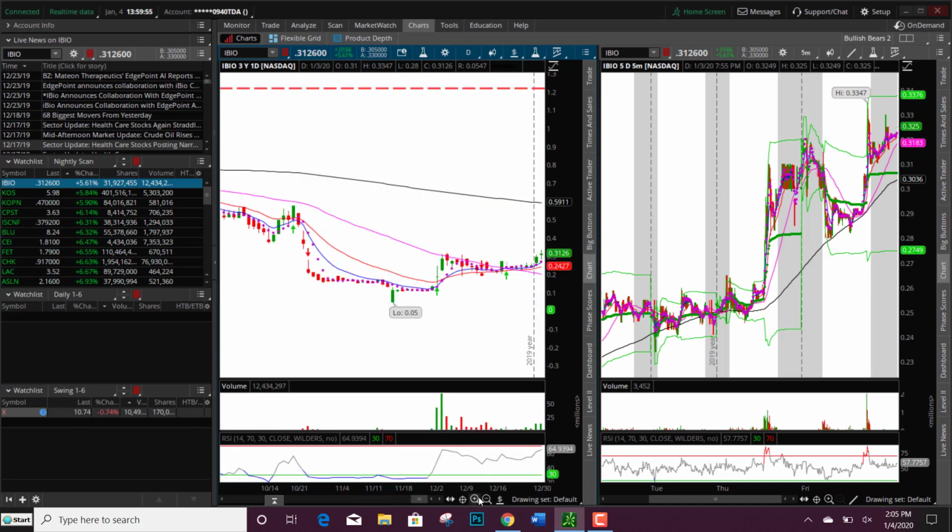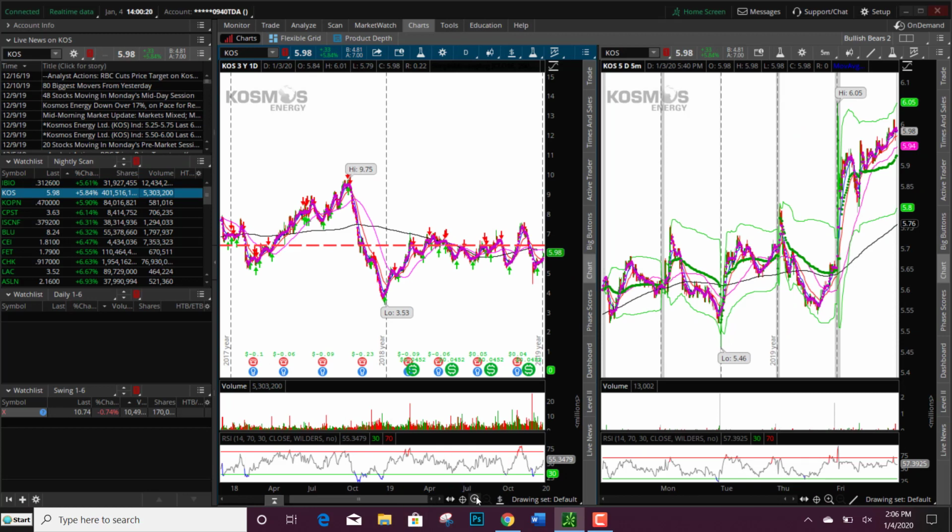IBIO. Okay, so this one you can see this cup and handle, it's trying to break out. If it can get above 32 cents, it will run into resistance around 34 cents and then 44. So I don't love that it's so close to resistance right now. So I think I'm going to skip that one. So we have KOS.